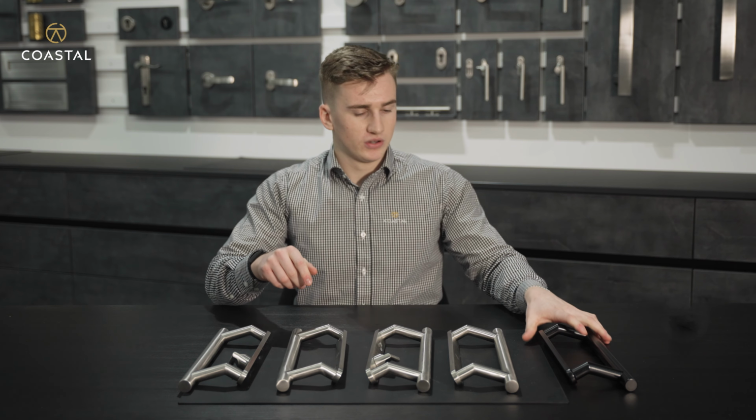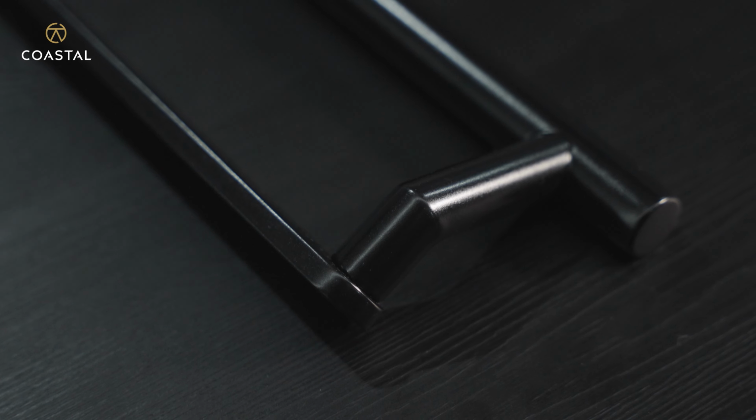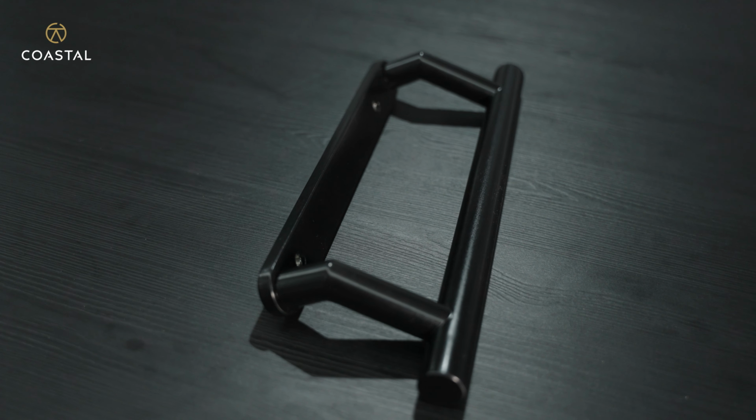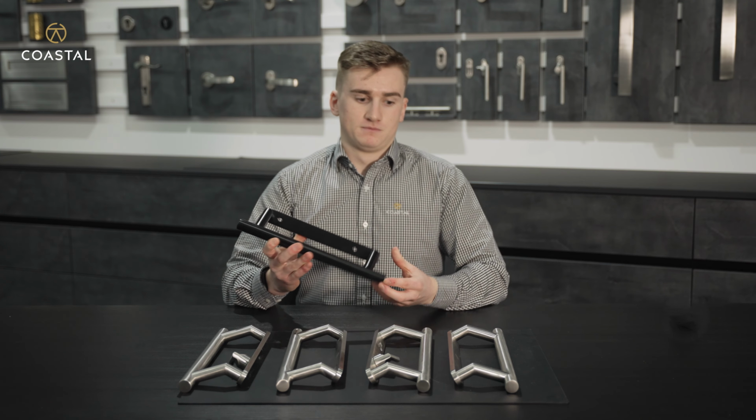And now we also do offer this range in our new matte black lacquered finish, which we have tested to 1,000 hours and also have completed corrosion testing as well as scratch testing.